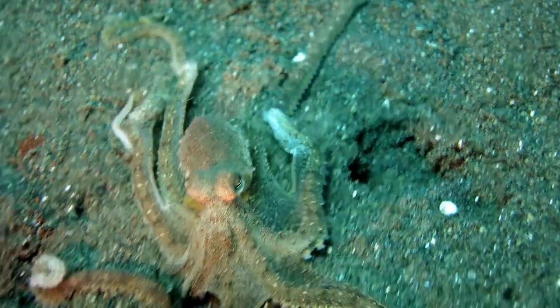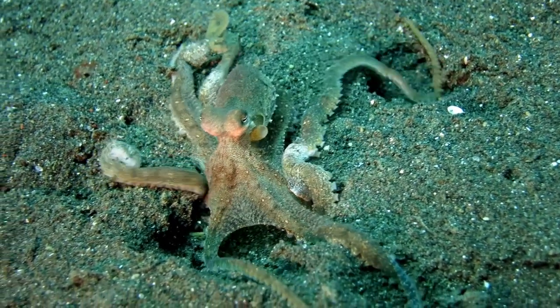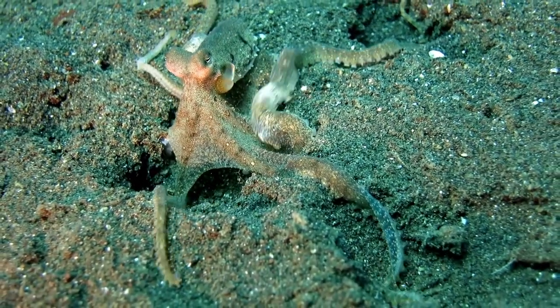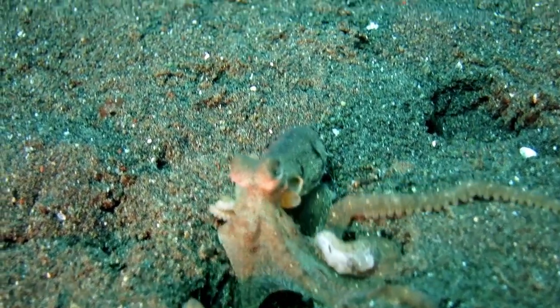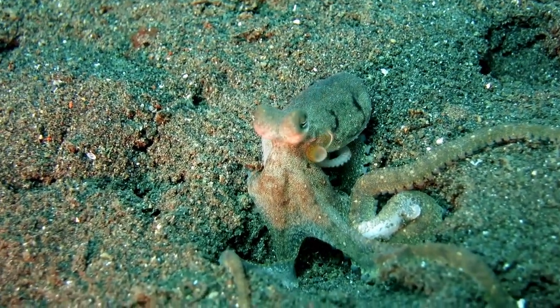Octopuses have specialized cells called chromatophores in their skin that allow them to change color and texture in an instant. This incredible ability helps them hide from predators and ambush their prey.